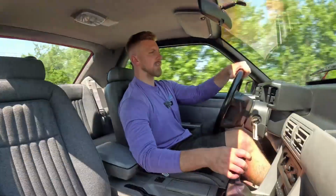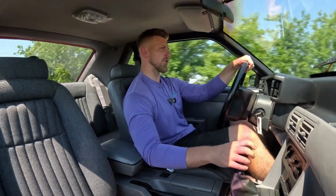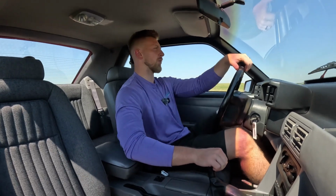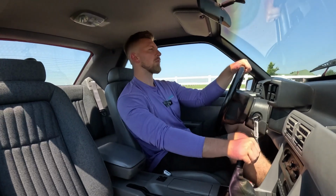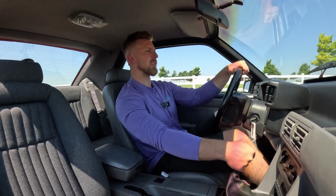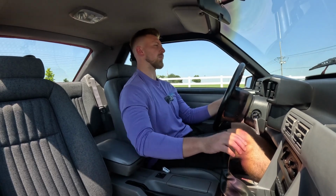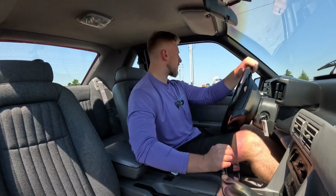Overall feel of the car, definitely a great car. You could hop in this car and drive it to wherever you'd want to go. Just a good quality Fox body. And these cars are just always very reliable. Downshift's nice and easy. There's a little wear on the top of the shifter ball, but it's from having your hand on it. You get a little bit of wear, but it's pretty minimal.